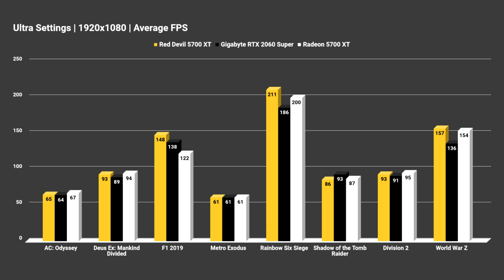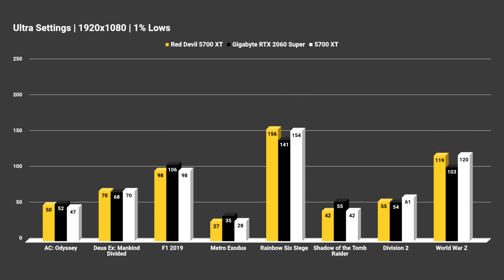In most instances, it's only by a couple of frames per second here, because the 5700 XT reference model, even though it is running a lot hotter and louder, can boost itself pretty well up to around 2 gigahertz, the same as the Red Devil 5700 XT. So really what you're gaining here at the end of the day is a cooler and quieter experience, and obviously your results may vary on just how much you can overclock it, but I wouldn't expect to go too much higher over 2 gigahertz, maybe 2.1 gigahertz on the 5700 XT, whether it's Red Devil or a reference card.